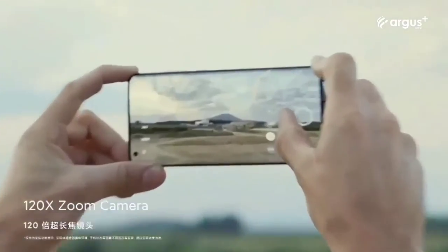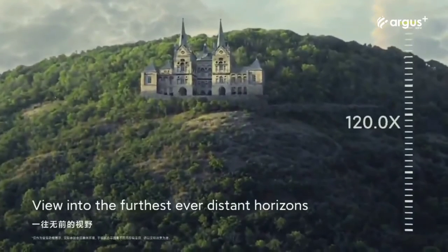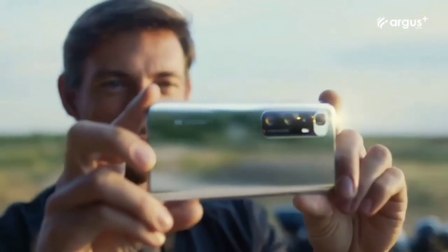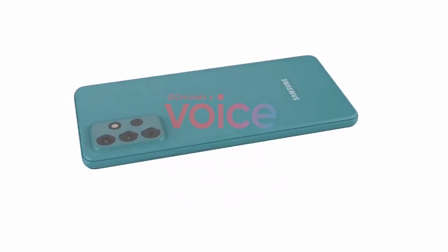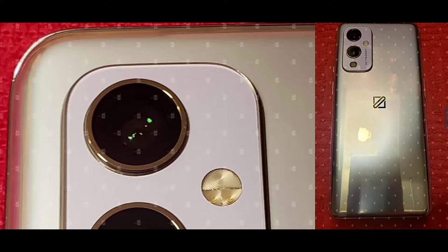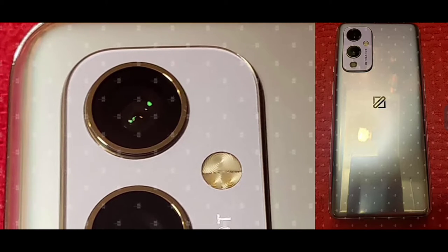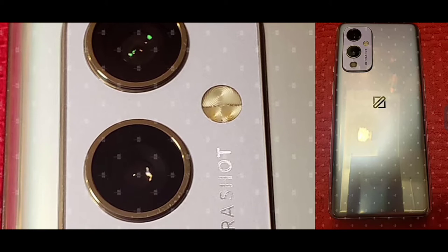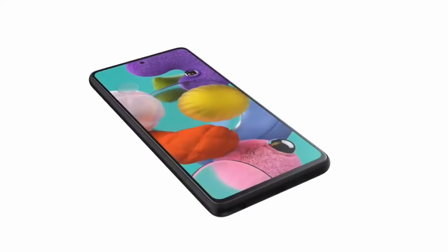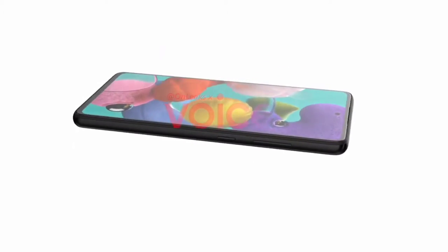cheaper to get than a zoom camera or a great ultra wide camera, and it would be better to market a mid-range quad camera setup than a mid-range dual camera setup. So I think that's the reason why smartphone companies, including Samsung, are doing it, which if you ask me is totally stupid.